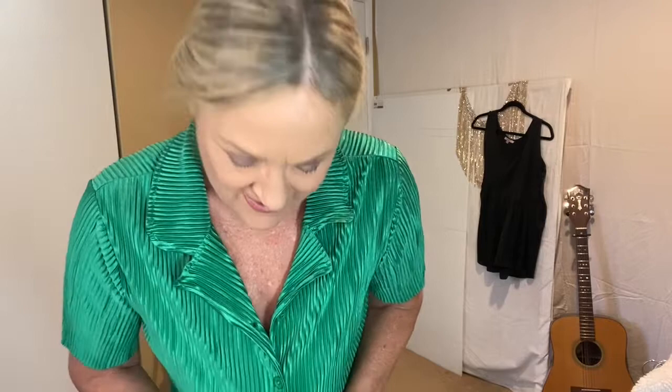So I love this plisse fabrication. I saw this outfit on a girl when we were on vacation this summer, and I just thought it looked so awesome. And so when I saw it, I'm like, oh, I need to have that. Well, of course, it's the bins. I am not really sure what the brand is. I think I saw it online. I honestly don't remember where I saw it. But here, look.